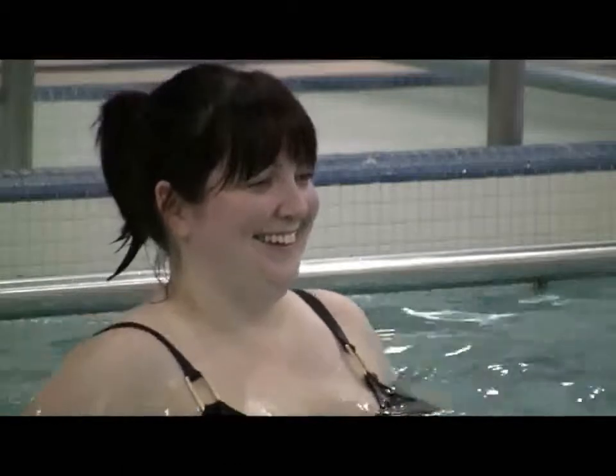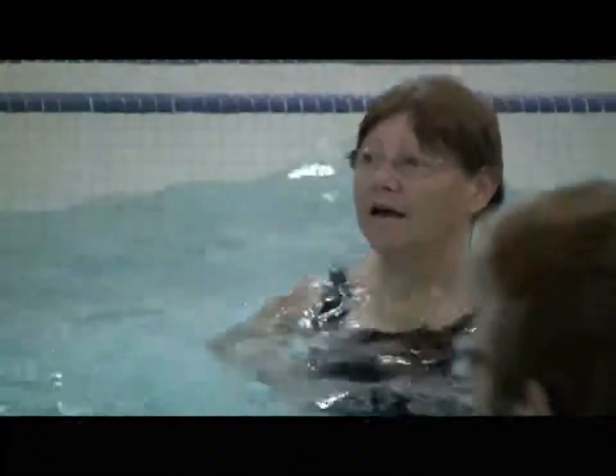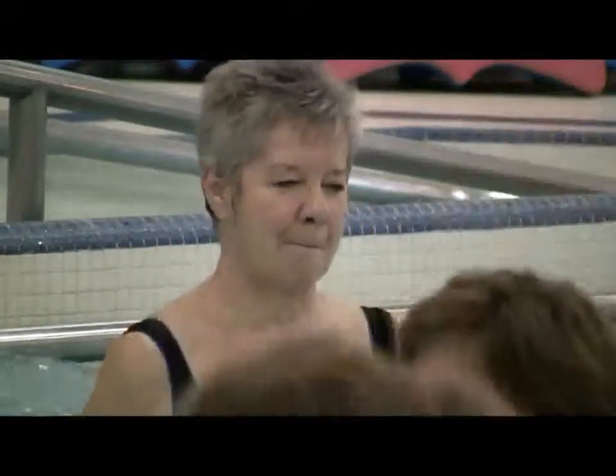To see people come in who have had difficulty walking, have very little range of motion in their hips or shoulders, and are able to do things that they haven't been able to do for years is most satisfying.